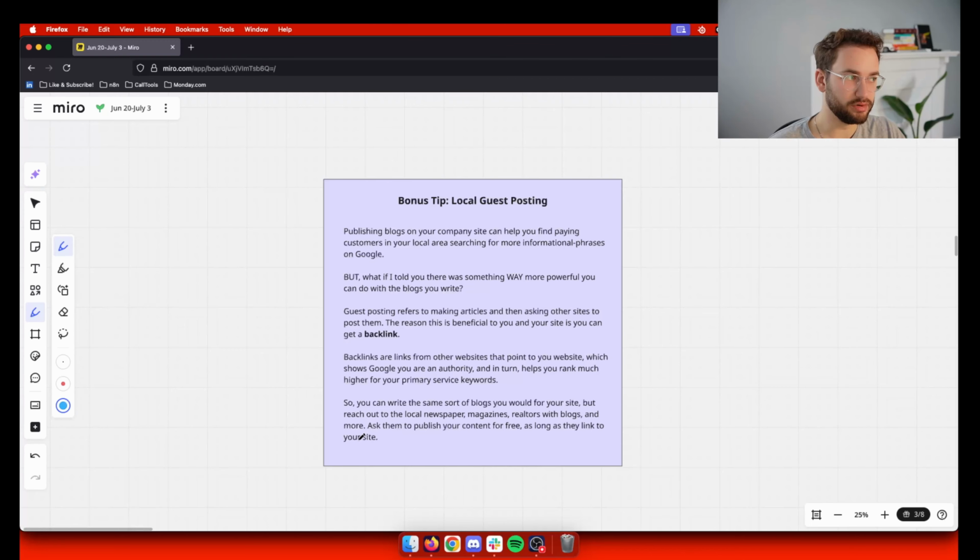and other different local websites. And you can ask them to publish your content for free. I mean, don't say for free, but kind of imply, hey, I made this super good article. I think that it'll really benefit your content strategy, your this week's posting, whatever. And then in your article, have a link to your website. And then as long as they keep the link to your website, you can clarify that with them. Hey, I want you to keep the link to our website.